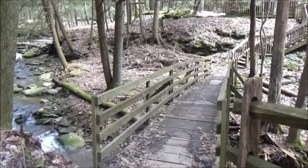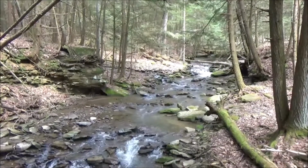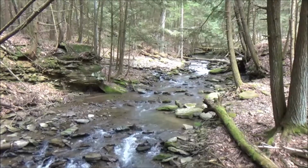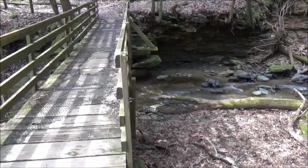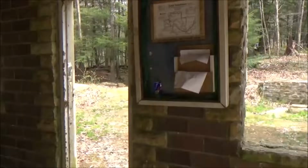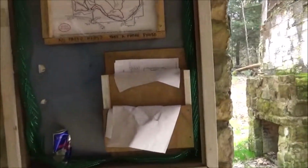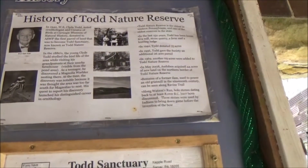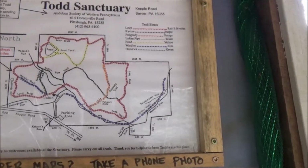Takes you over to the cabin. From the bridge there is a nice pink view of the stream. Here's the cabin. This is where you can grab a map. This depicts the history of the Todd Nature Reserve. And all of the trails are color-coded.